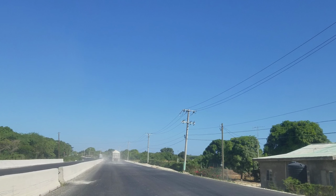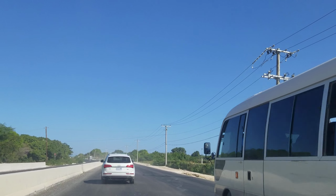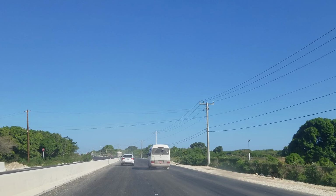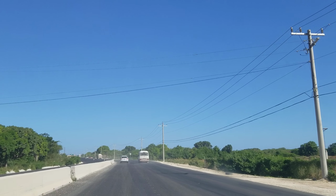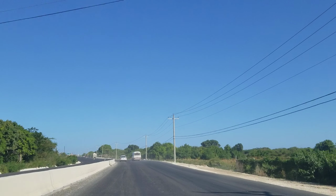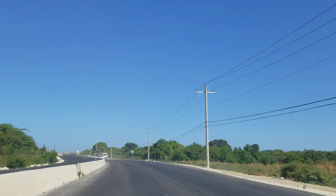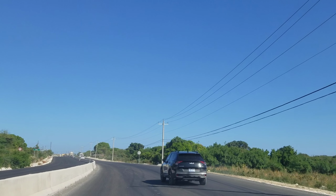I mean, look at how nice this road is, and then look at that truck that doesn't even have anything to stop the marl from dropping onto the road. Unbelievable. Usually they have some top hauling or something that covers it, but look at the road. And you see how fast these trucks are driving, and this is a construction site.